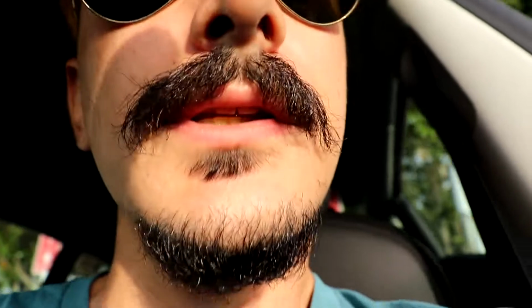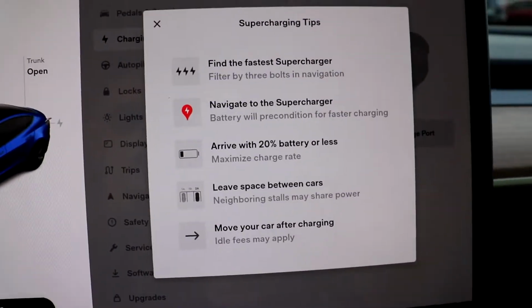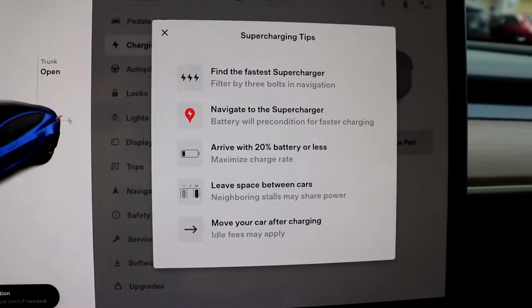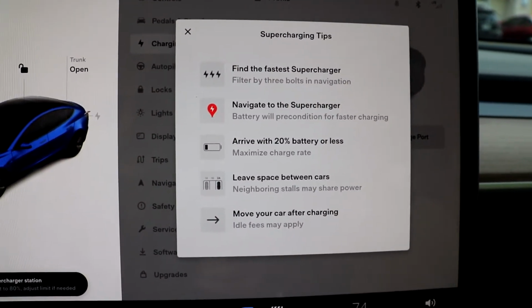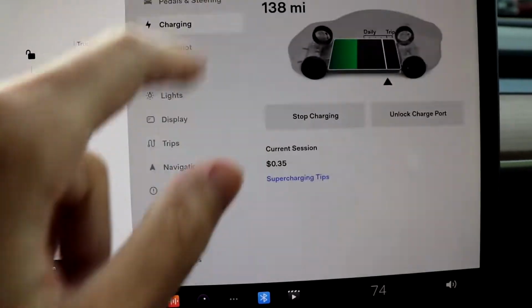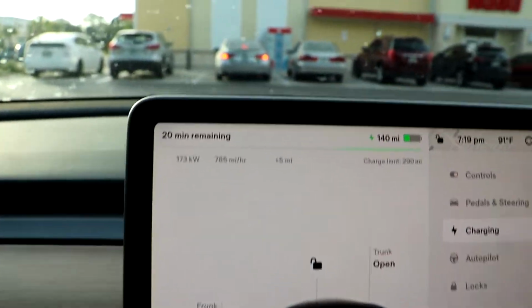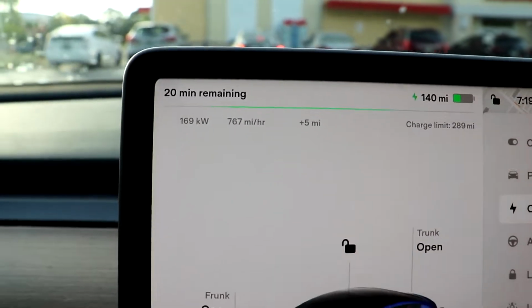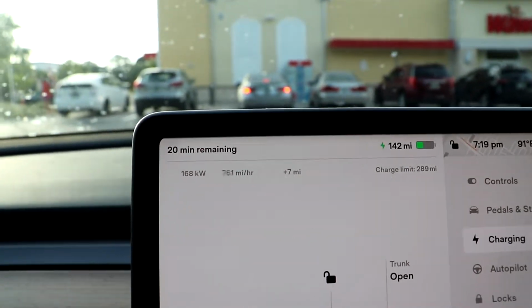Now let's see what the screen says. Supercharging tips. Find the fast supercharger, filter by 3 volts, navigate, ride with 20% battery or less to maximize charge rate. Leave space between cars, move your car after charging. Fees may apply, idle fees may apply. So, ooh, baby, look at that. 20 minutes, already getting what I get in like half hour to an hour at my house.